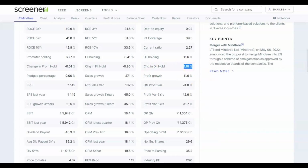If we look into the pledged percentage, the company does not have any pledge. The promoters have not pledged any of their holding. The sales growth CAGR is 27.1%, which is good. The profit growth CAGR is 11.6%, which is good. It is in the positive territory.